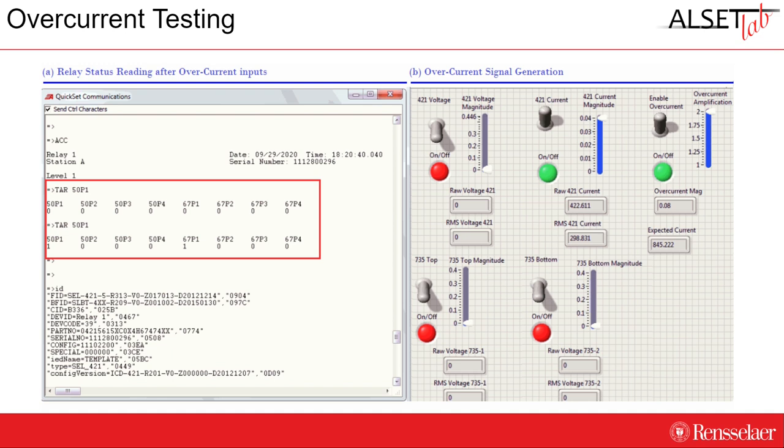Now there are two ways to monitor them. The first is to locate that on the physical SEL relay, but we don't always have access to the relay. So the best way to monitor them is by the QuickSet terminal. As you can see, within the red box, we are showing before and after applying the overcurrent settings, by this switch on the 421 on the left view side, and we can see that the TAR 50P1 flag goes from 0 to 1. The right hand side is the LabVIEW implementation, and the left hand side is QuickSet monitoring.